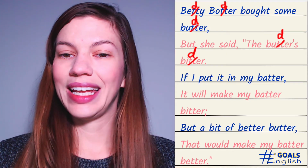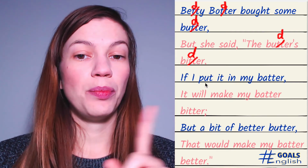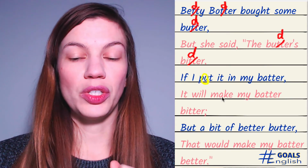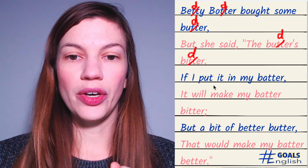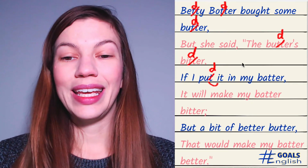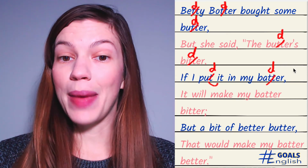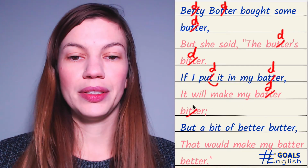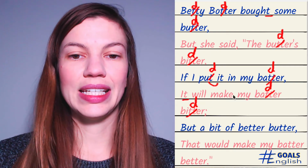If I put it in my batter, aha! So this rule applies for the flap T even between words. So we have our sound here with this U and a short I, right? So we're going to link those and this T becomes a D. If I put it in my batter, if I put it in my batter, it will make my batter bitter. And again, stop T, bought, stop T, it.